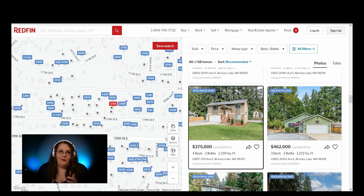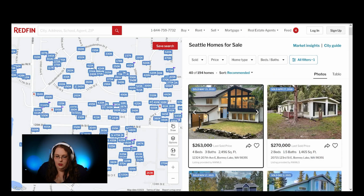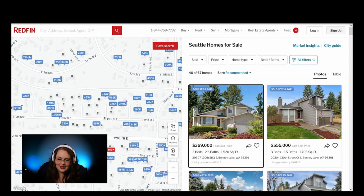Unfortunately, there's no way for me to really mark this. That is the downside of using Redfin. I know in the MLS there were actually specific tools to create and find comps, but we're going to be doing this in a very manual way here. So we're just going to remember that it's this house on 119th Street Southeast. And we're going to zoom out just a little bit more. Did I lose it? Right here. Maybe I'll just leave it there because it's $375.